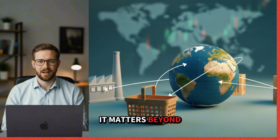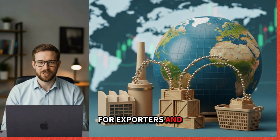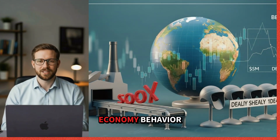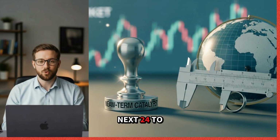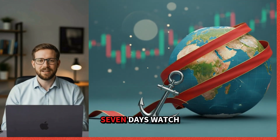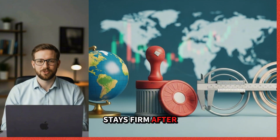That is why it matters beyond FX. A managed currency trend changes cash flow for exporters and importers. That changes credit demand, that changes investment plans, and over weeks, it changes real economy behavior. Now, your catalyst windows. In the next 24 to 72 hours, the fix is the catalyst. Watch whether the stronger than model gap stays wide. In the next 7 days, watch the post-holiday flow fade. If the yuan stays firm after those flows fade, the story is stronger. It means something more structural is at work.